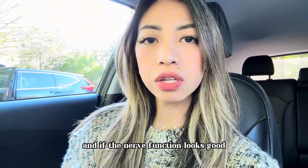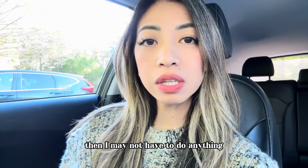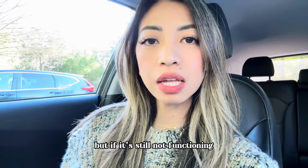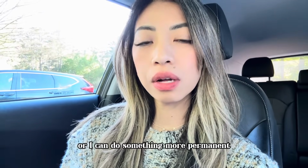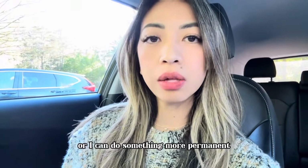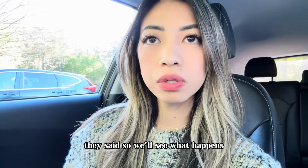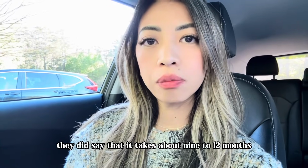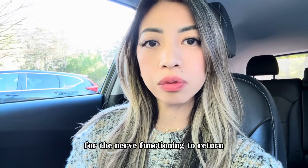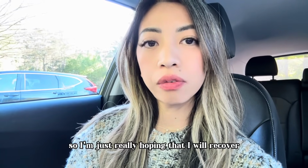And if the nerve function looks good, then I may not have to do anything, but if it's still not functioning, then I have the option to either do it again or I can do something more permanent where they put this plastic material in there, they said. So we'll see what happens. They did say that it takes about 9 to 12 months for the nerve function to return if it does. So I'm just really hoping that I will recover.